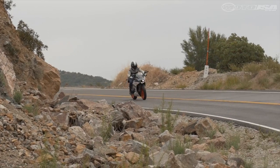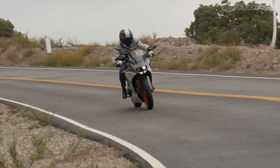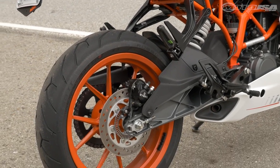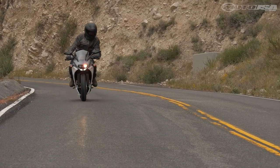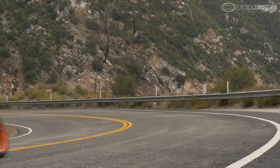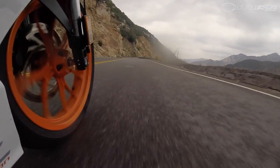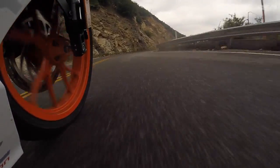Like the Yamaha R3, KTM's RC390 is new to the market in 2015. Boasting the largest engine and raciest stance, the RC390 touches the outer limit of the entry-level designation, especially for the novice rider. Is it too much bike or just the right amount? We were eager to find out.